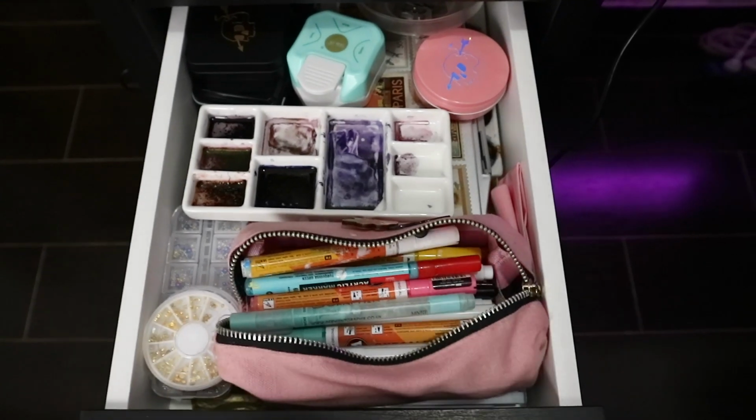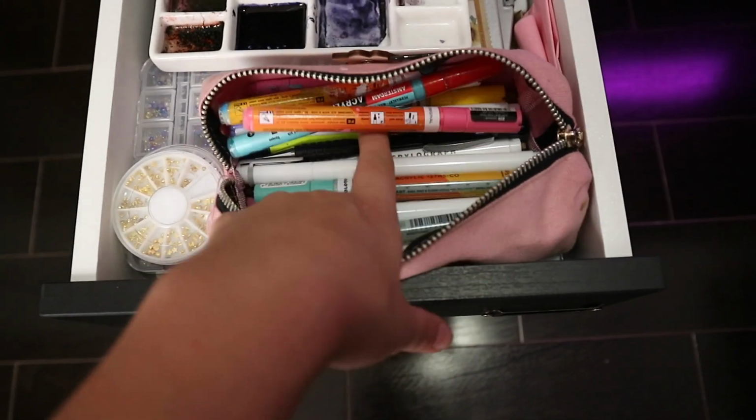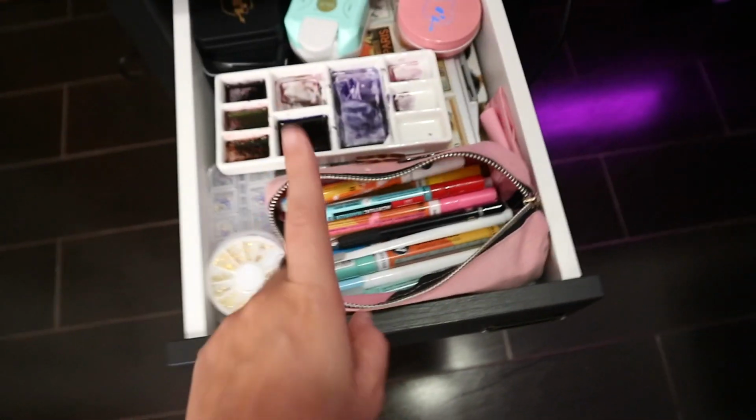Then, second drawer, kind of my most used watercolor stuff. So I have here my pencil case. I usually have my eraser on top and that's just where I have it. Then it's just acrylic pens, but I don't really use these anymore. I either use my artist row, which are actually tucked away here.